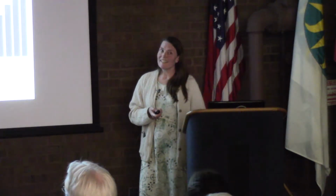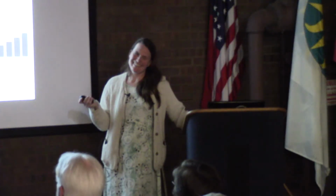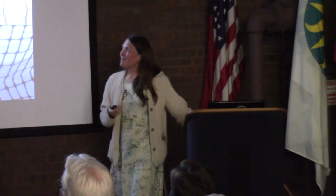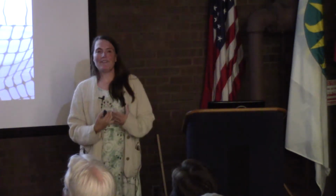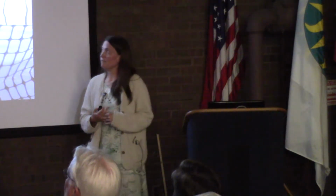And we can look at it in an even different light. Are you ready? If we put historic cover up here. Oh, maybe I shouldn't have shown you that one. Okay, so that means we still have a ways to go, right? I think we can all feel good that our estuary is going in the right direction, that submerged aquatic plants do seem like they're coming back, but we still have ways to go when it comes to restoration.